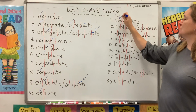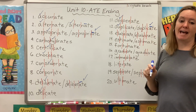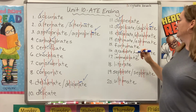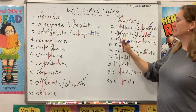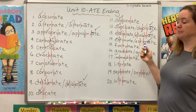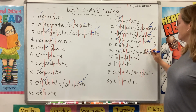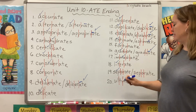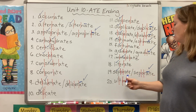Delicate, desperate, duplicate, duplicate. Long A changes it from an adjective or a noun to a verb. Elaborate, elaborate. Adjective, verb. Estimate, estimate. Noun, verb. Fortunate, graduate, graduate. Noun, verb. Immediate, literate, separate, separate. Long A. Adjective, verb. Ultimate.